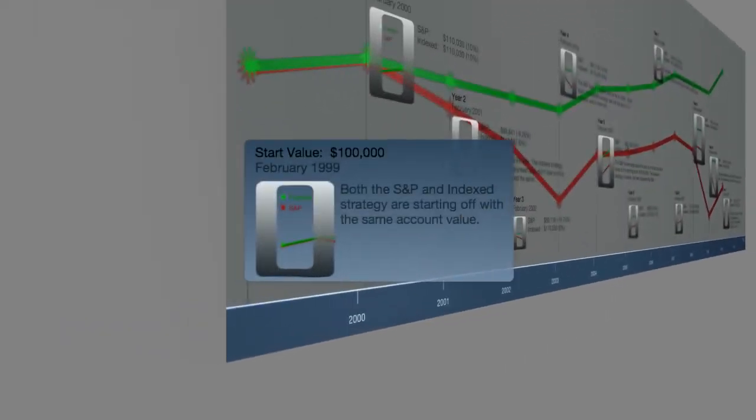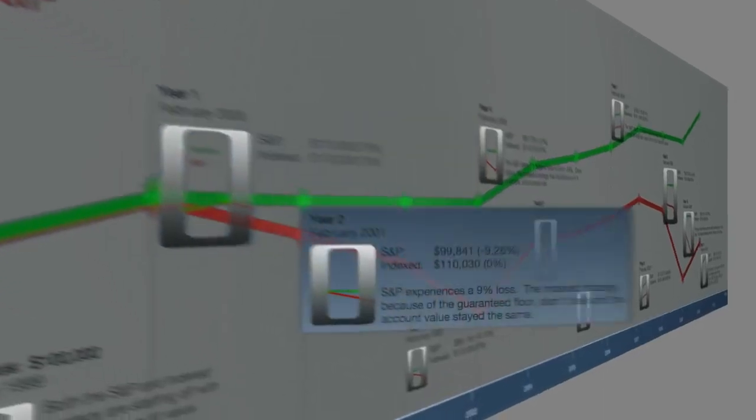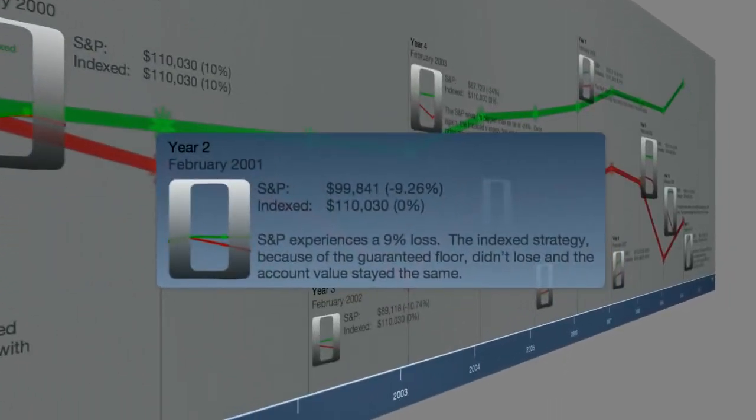Okay, so in this illustration, we're going to say that we have $100,000 in the S&P and $100,000 in an index strategy, and then we'll compare the two. We're going to use an 11-year time span and say we invested it in February of 1999. So let's see what happens moving forward. Okay, in the first year, we see that both investments earned a 10% rate of return. So both are equal at about $110,000. Okay, so far so good. Let's go into year two. Okay, in year two, we see that the S&P starts to decline and experiences a 9% loss. Now, our index strategy, because of the guaranteed floor, didn't lose anything and our account value stayed the same.